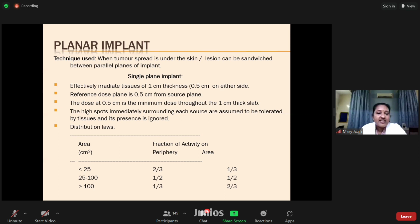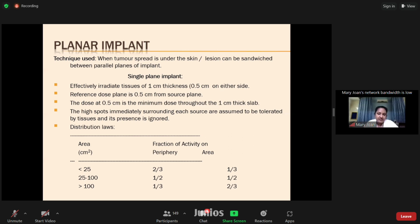The high doses immediately surrounding each source are assumed to be tolerated by tissues, and their presence is ignored. So these are the distribution laws for different areas based on the volume to be treated. If the area is less than 25, the fractional activity in the periphery and the area shall be 2/3 and 1/3. If the total area is between 25 to 100, the fractional activity in the periphery shall be half and in the area also half. And for more than 100, it can be 1/3 in the periphery and 2/3 in the area.